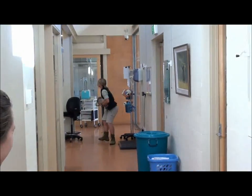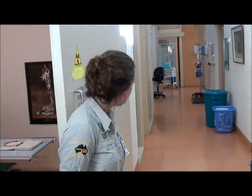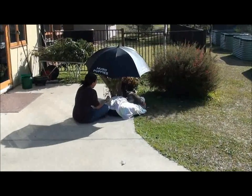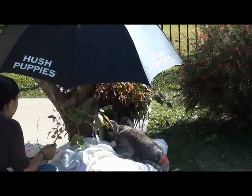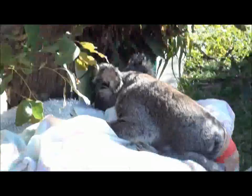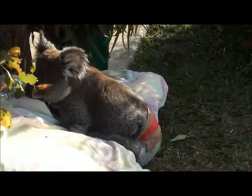Sorry. Don't mean to be distracted. That's okay. We're in a hospital. Down the hall. So we've got around 80 koalas in care at the moment. This is one of our koalas from the intensive care unit, just getting a bit of sunshine and brought out into the nice fresh air.